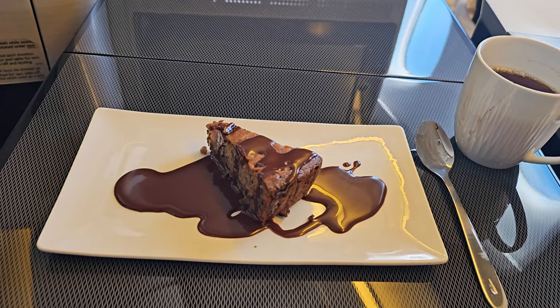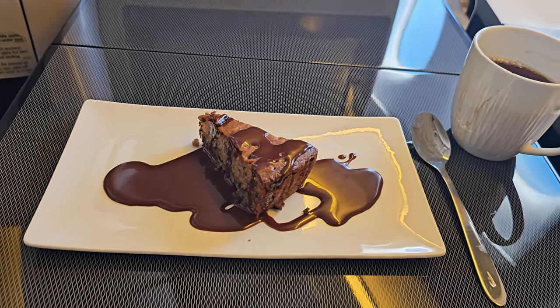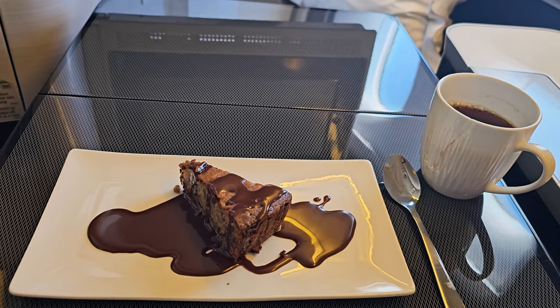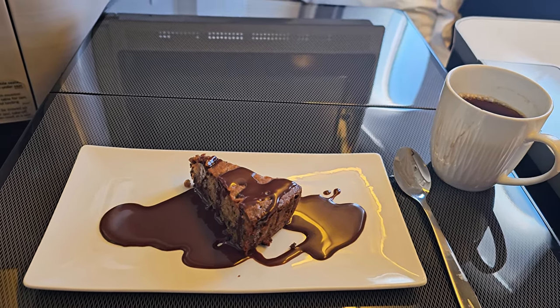My sweet tooth asked for the warm chocolate mousse cake. Overall, the lunch service, everything, I'll give it a 9 over 10. I have my reservations.